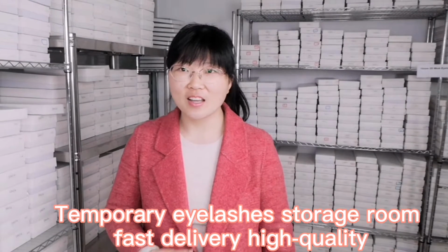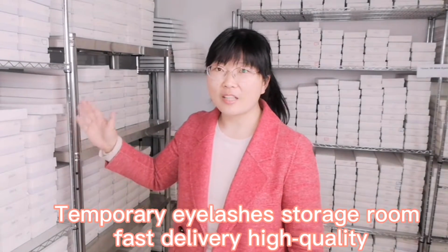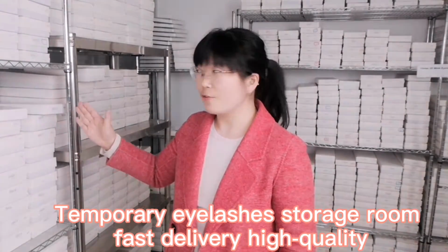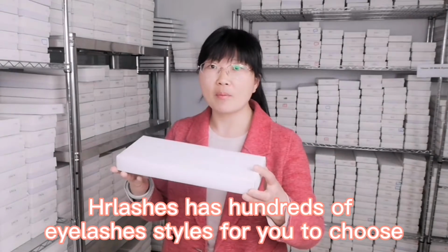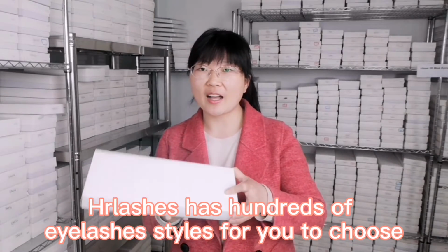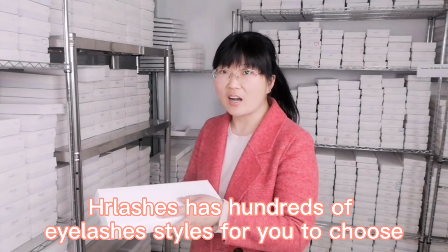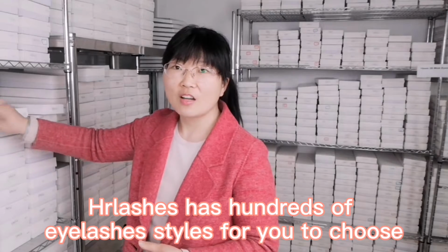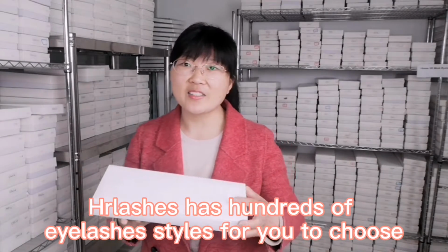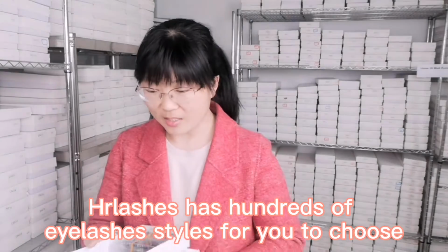Hrlashes is a famous lashes vendor and lashes factory. You can see this is our temporary storage room for lashes. In each white rectangular paper box, we put different kinds of lash styles. You can pick high quality lashes from us. I think our high quality lashes will support your lashes business.